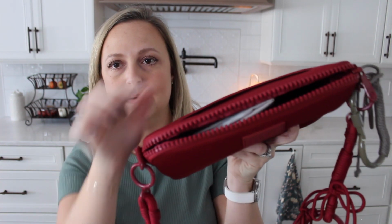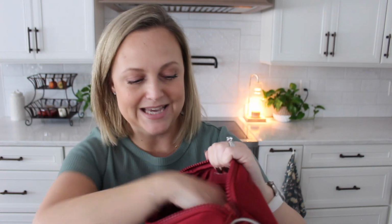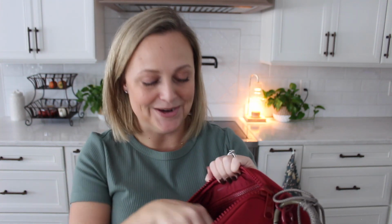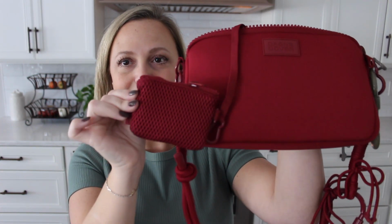And then of course, wear it as a shoulder or a crossbody bag. So this one's multifunctional in my opinion. The zipper completely closes at the top. It's nice and chunky DAGNE Dover zippers that we all love. It does come with a crossbody strap. It's just plain red to match it. And it also comes with the adorable little mini tiny mesh pouch.